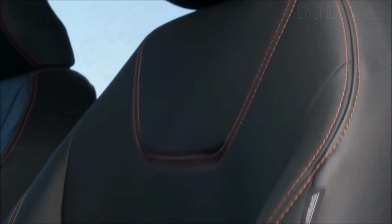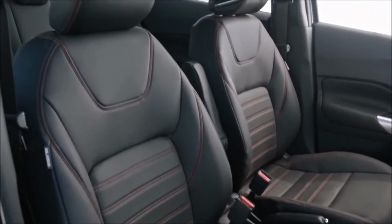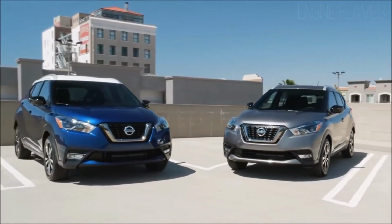And just like a high-end lounge chair you'd find at a contemporary furniture store, the Kicks features zero-gravity front seats. They're designed to not only be incredibly comfortable on long trips, but they can also help reduce fatigue. Put an exceptional sound system and comfortable seats together, and you'll have no problem dealing with traffic jams and long road trips.